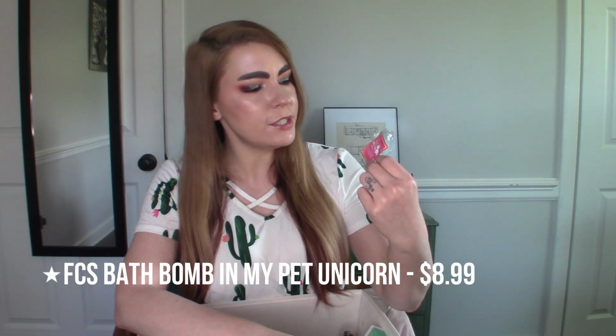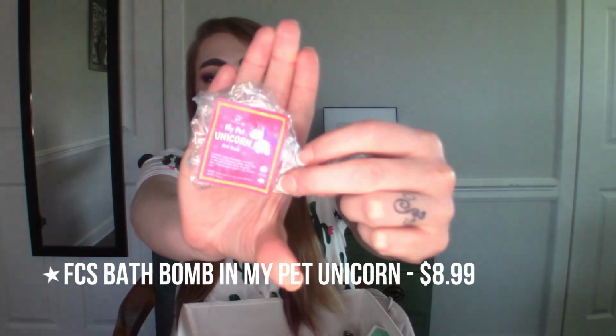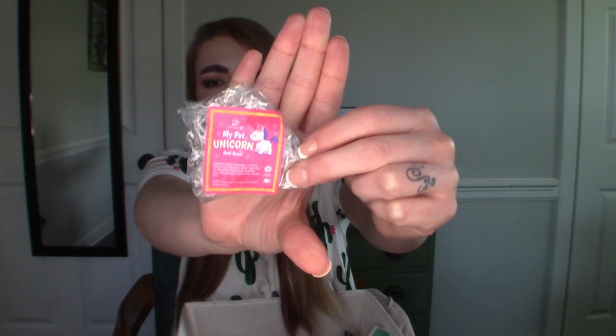Okay, another item from Fortune Cookie Soap. This was from this year's Easter box. This is the My Pet Unicorn Bath Bomb. I just saved the little plasticky thing that it came in. I did take a picture of it for you guys because it was so cute. Their bath bombs always look really cute. This did have a little bit of glitter in the unicorn's horn, and I think a little bit of glitter in the hair, the mane and stuff.